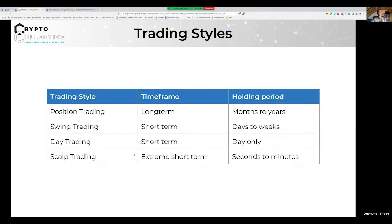And then scalp trading is extreme short term. So some people scalp within the second, the charts, and then others do like minute charts. So they might enter a whole bunch of trades, even just on one candle, which we'll go through later.